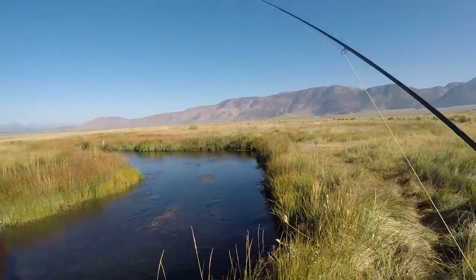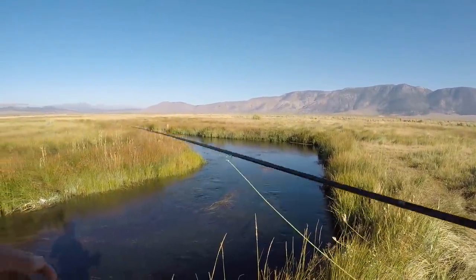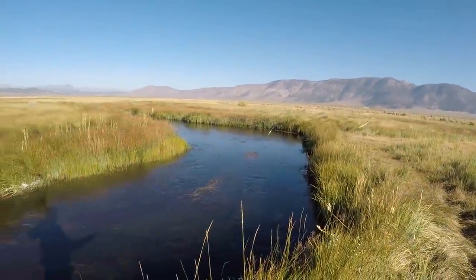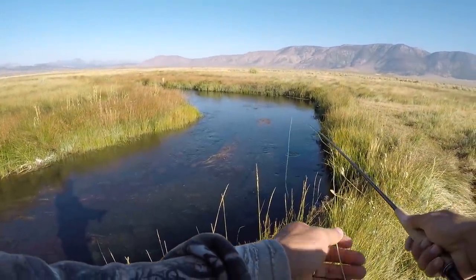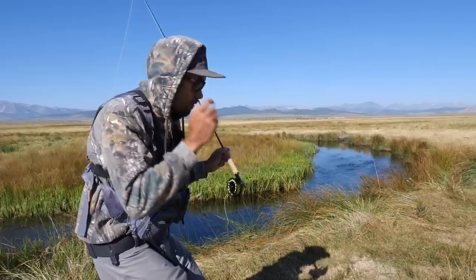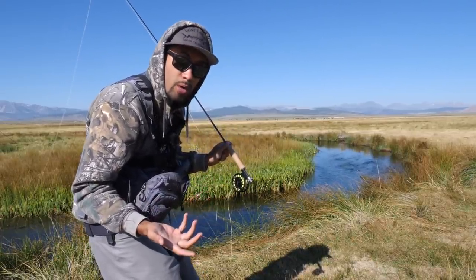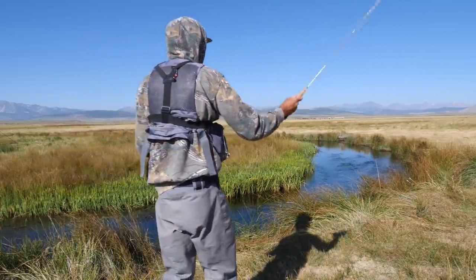Now, I can't see anything in here, but I know it's deep as heck right there. And I don't want to walk in front of it and get my shadow in there. So I'm just going to kind of blind cast it and hope my instincts are right. So every little bend like this where it gets deep, I don't see any fish. But where it gets deep, that's where I know they're probably holding. So I'm casting this streamer right out there. Let's see if there's anything in this hole.